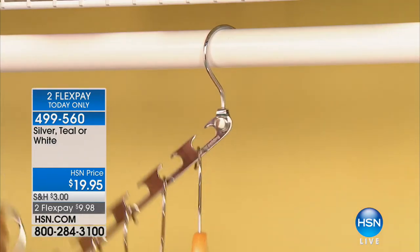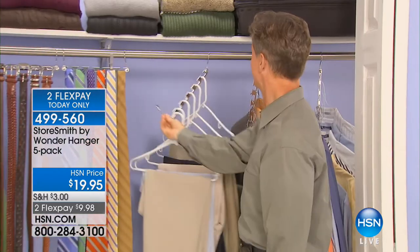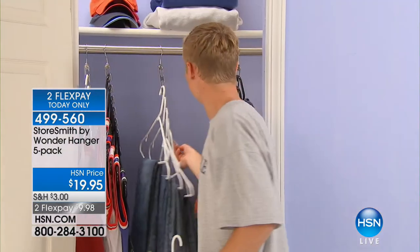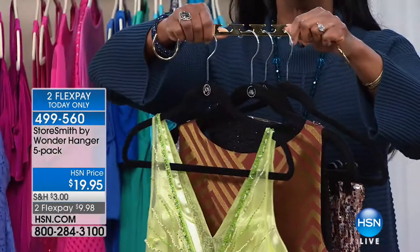We want more and need more closet space. You're always looking, and the closet is probably one of the most challenging areas in our home. I'll be working with you for a little while in this hour, sharing some tips and tricks. But I have to say, Wonder Hanger is a must-have to create that space in your closet.